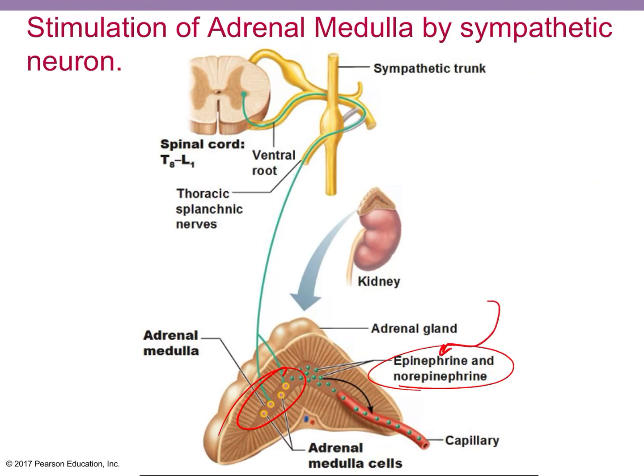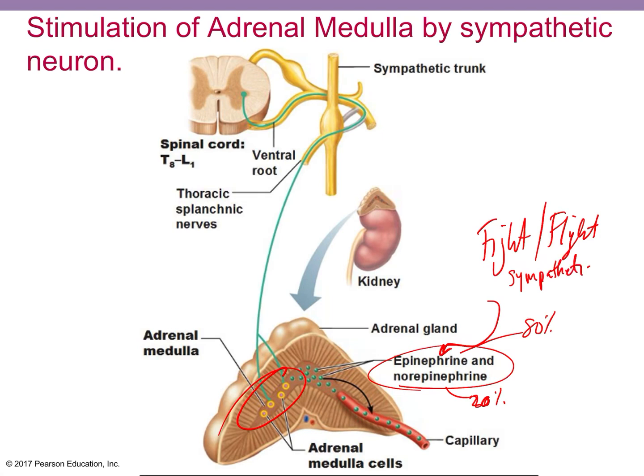So epinephrine, 80% of your adrenaline is epinephrine, 20% is a cousin called norepinephrine, and both of those are going to elicit the fight or flight response. Okay, so this is your sympathetic nervous system that these guys are going to mediate. So the hormones epinephrine and norepinephrine will go into the bloodstream and set your body up to fight or flight. And again, this is going to use glucose metabolism. So you're going to start to see glycogenolysis again.